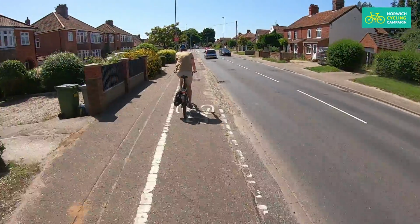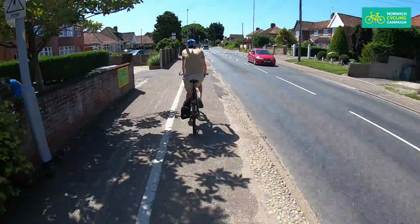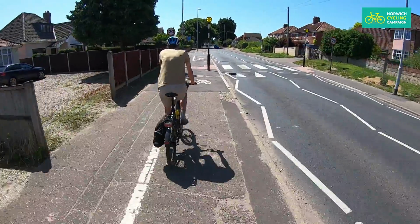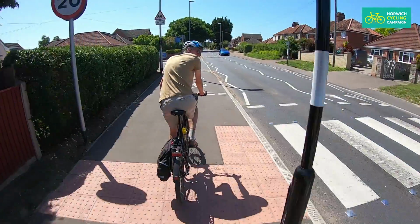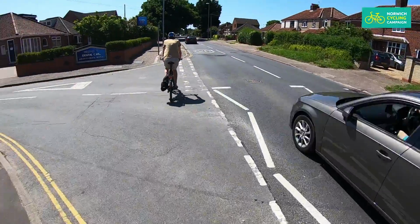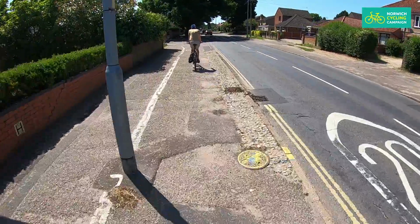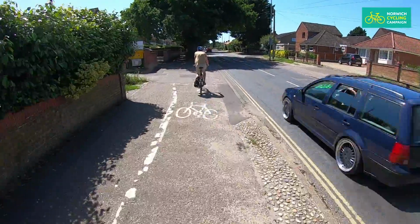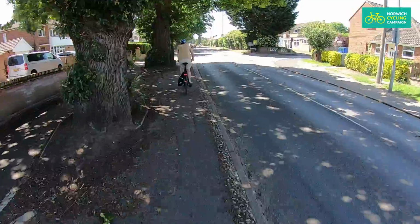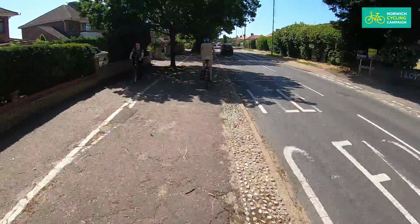The last crossing of a side road we went across was pretty bad, where cyclists are expected to give way to traffic on the side road. The next crossing that we're about to come to, though, is considerably worse. This is how not to design the crossing of a cycleway and a side road. Note the random give way. And what did I say about two-way cycle traffic?